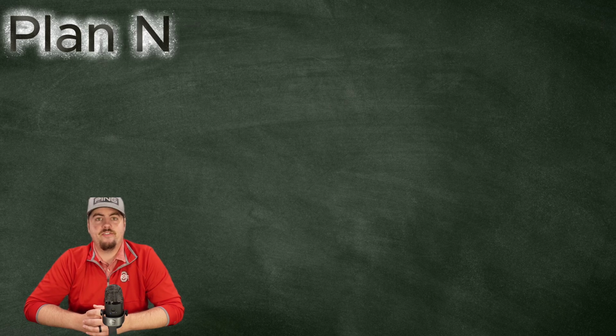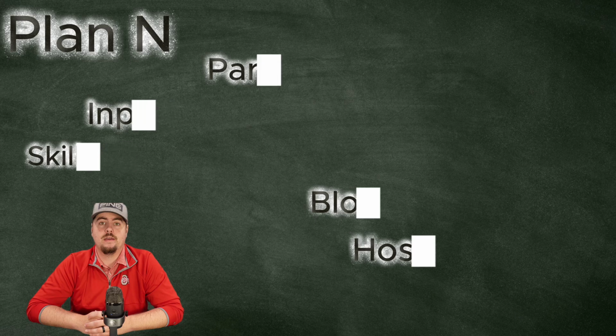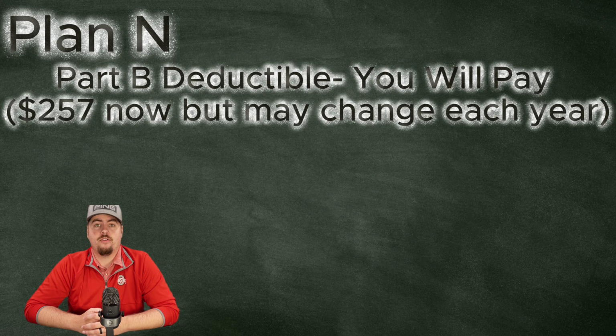Just like the previous two, Plan N is going to cover your medical expenses 100% for Part A. They are identical for all three. For the hospital, for the nursing home, for blood while you're in the hospital and hospice, all three plans are the exact same. With Plan N on Part B, you will pay your once per year $257 deductible.